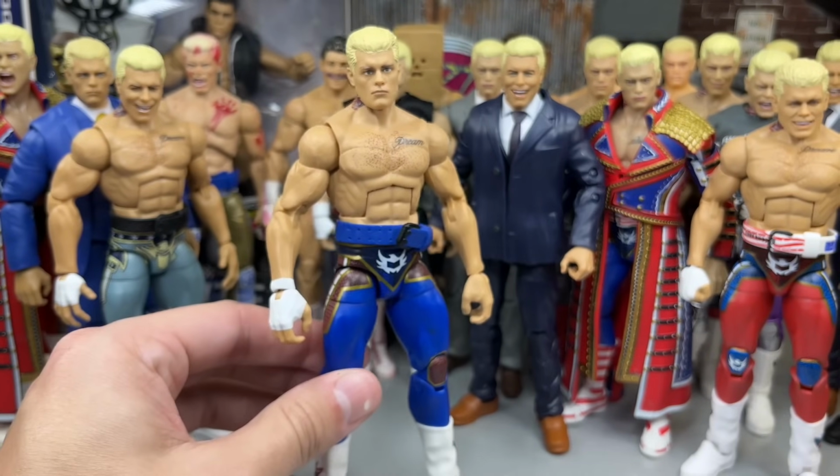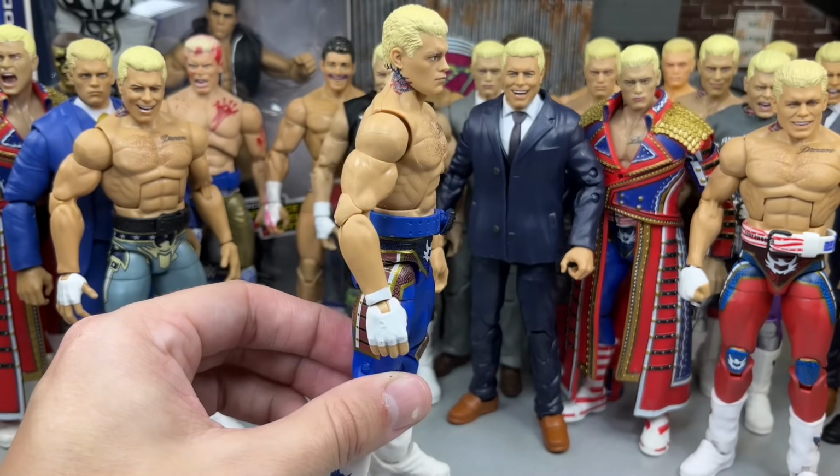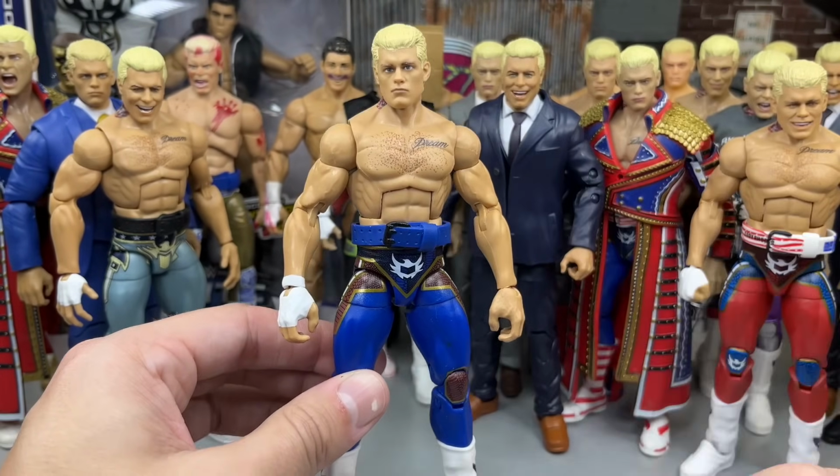And then this is kind of just the standard Elite 101, man. There it is. It's the standard Elite 101, except I did put an AEW Unrivaled weight belt on there because it's blue, and it looks better than the Mattel versions of the belts.